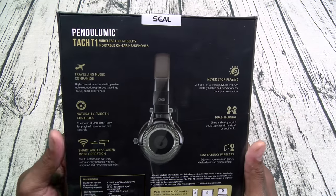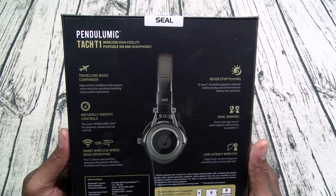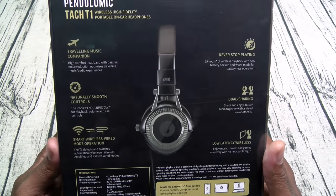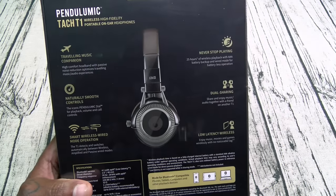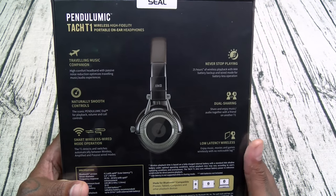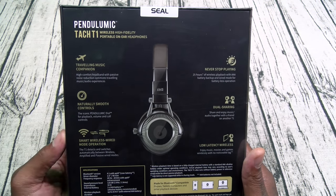Now these are your traveling music companion, all right? High comfort headband with passive noise reduction, optimizes traveling music and audio experiences. Now you got your naturally smooth controls. You got a little knob. Now that's a nice little feature, no buttons to be fumbling around with. You got a knob. The iconic PENDULUMIC dial for playback, volume, and call controls.